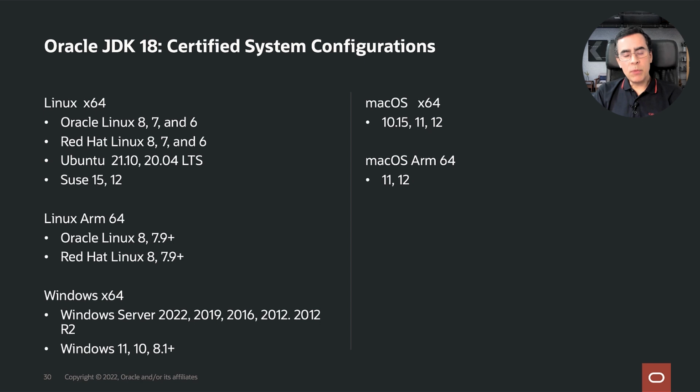Which certified system configurations? As you would expect, it's very similar to the systems that we support JDK 17 on, with the usual updates. So we have Linux on Intel, on x64 systems: Oracle Linux, Red Hat, Ubuntu, and SUSE. We also offer Linux on ARM64. We have Windows, including Windows Server 2022 and Windows 11. And for Mac, we offer both x64 and ARM64 systems.